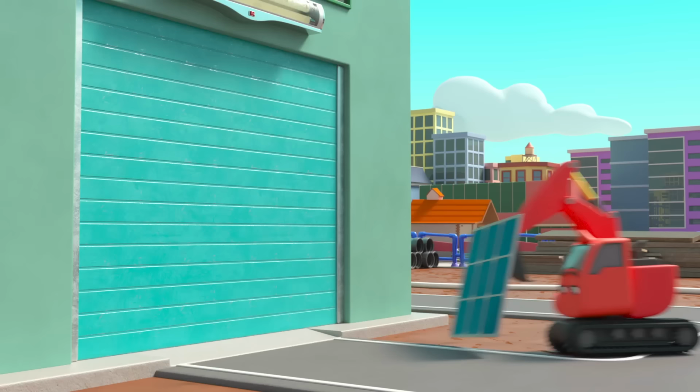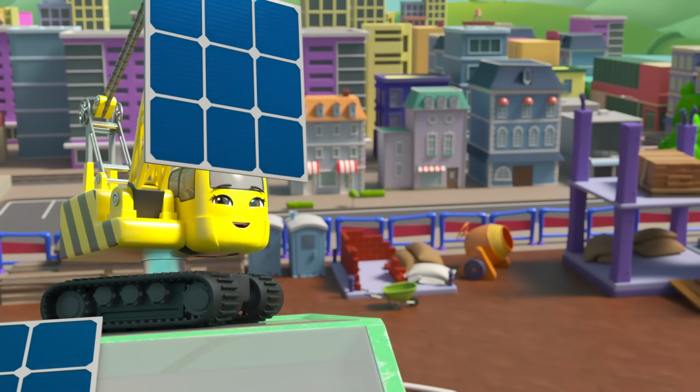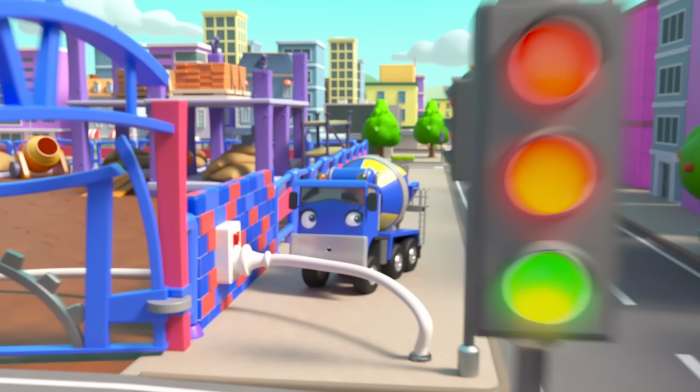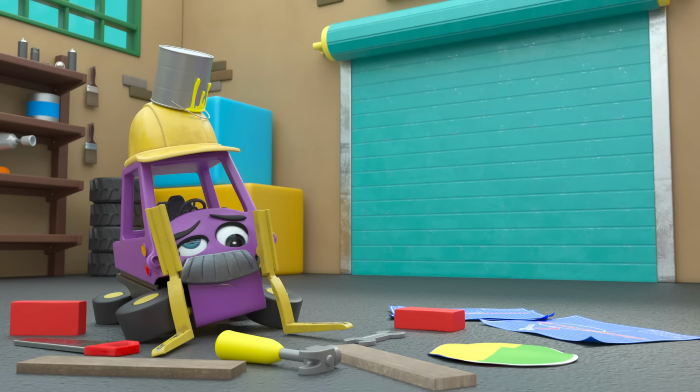They can use solar panels to make power from the sunshine. Very clever, guys. Dazey puts the last one in place. With all those panels, they should have lots of power. CJ's trying the switch. Hooray! The lights are back on. It worked! Good job! Oh, Mr. Rubble has got into a real mess while he was stuck in the dark.